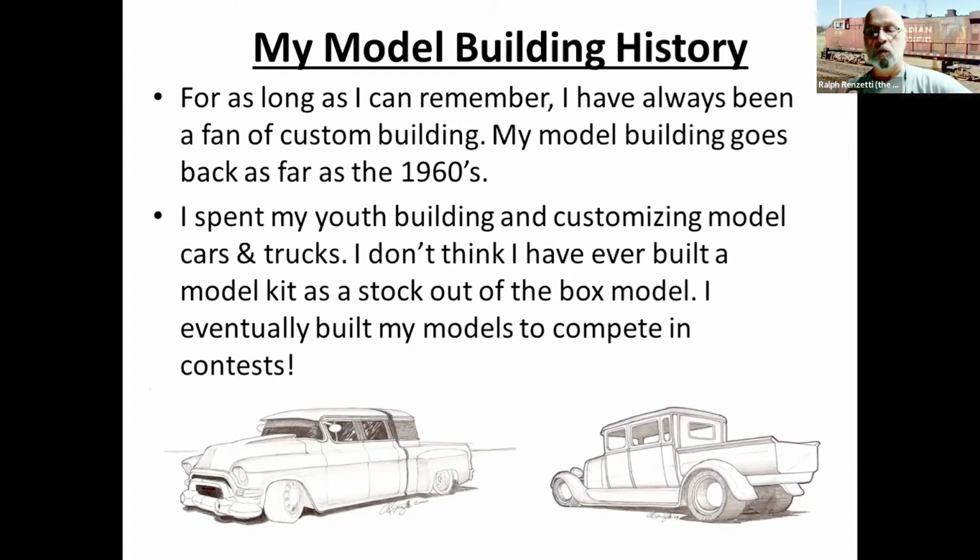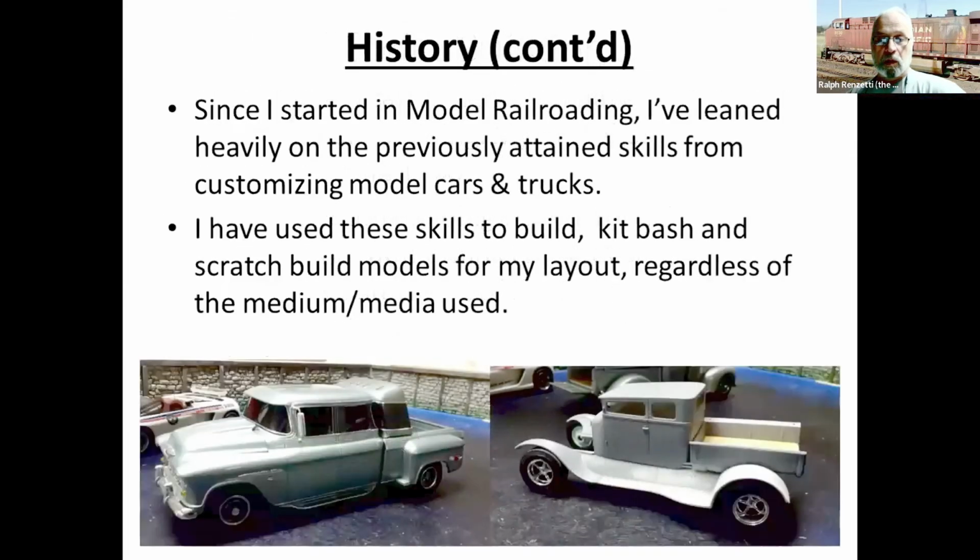I spent a lot of my youth doing this on model cars and trucks, to the point where I was competing for prizes. So there are the models. Obviously, the older one is not finished yet, but that's what I work on. All of the techniques that I use in my model railroading, I've brought from my model cars and so on. All the techniques that I've learned, I've brought them forward. And as you can see, they're nice and spotless. Even the cars in the background are spotless because they're show cars.